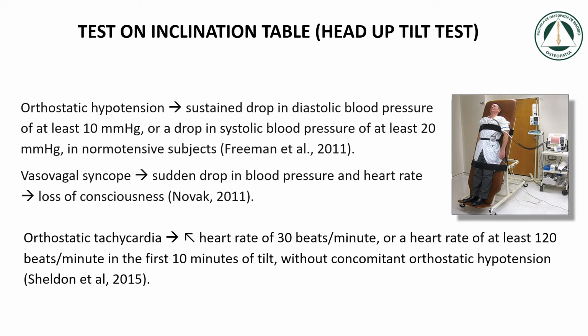Vasovagal syncope is defined as a sudden drop in blood pressure and heart rate, along with loss of consciousness. Postural symptoms of orthostatic tachycardia are defined as a sustained increase in heart rate of at least 30 beats per minute, or a heart rate of at least 120 beats per minute, in the first 10 minutes of tilt, without concomitant orthostatic hypotension.